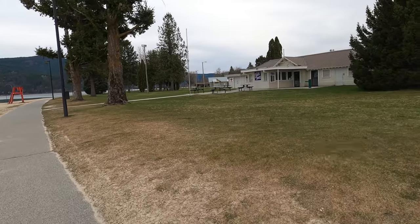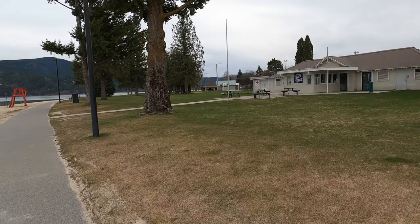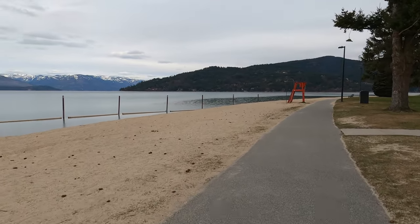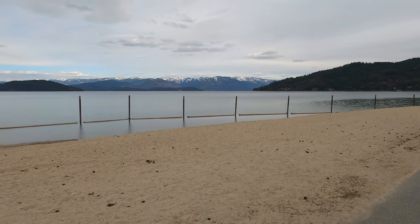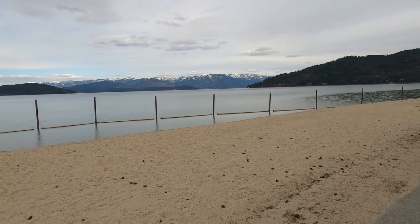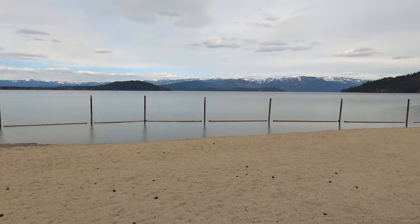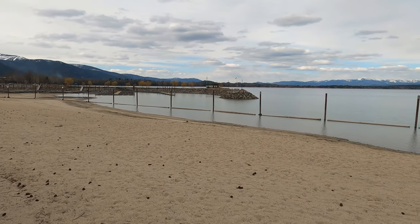In the summertime, this is a pretty busy park. People come out here, especially on the weekends, have their picnics and play around. That's looking towards the east, roughly. The mountains over there, that's the border with Western Montana. That direction's north. That's Canada up towards there.